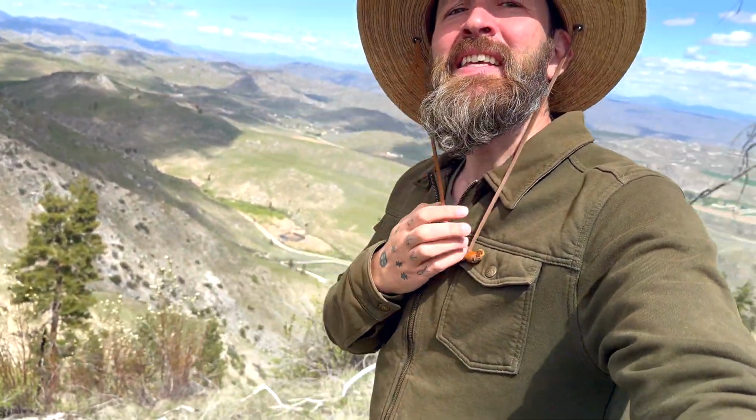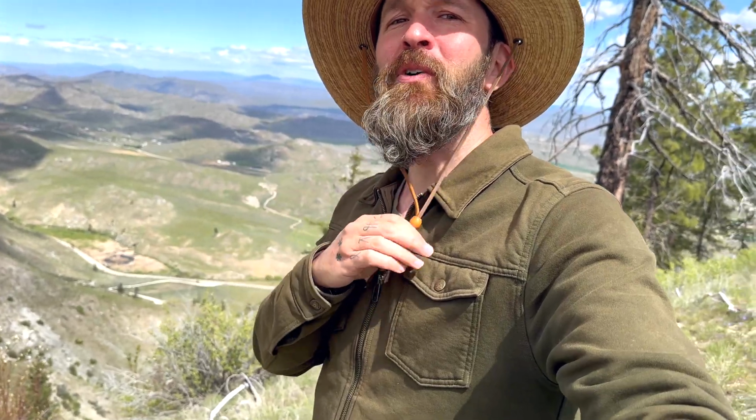I'm headed for that yonder hill. Where is it? There. Approaching the edge of the abyss right now, so the winds might get crazy. Oh my God, there goes my hat. This is what this thing is for, if you ever wondered. It's to keep my hat from blowing off. Now is the time where it's needed.